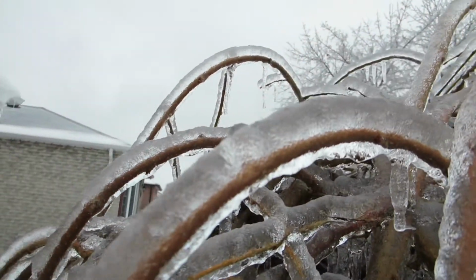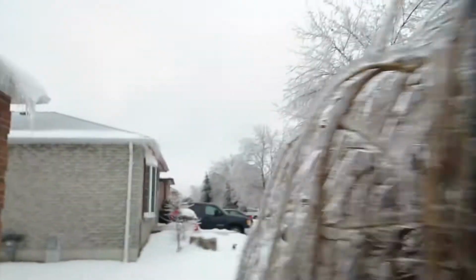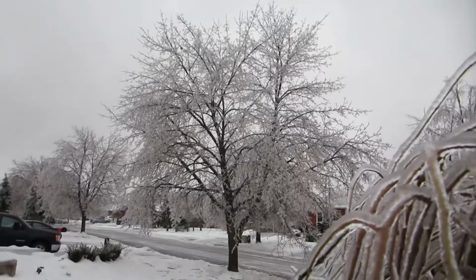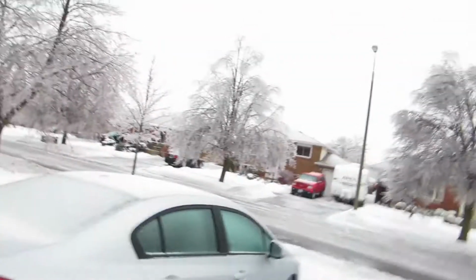Look at the layer of ice on everything here. It's a huge layer of ice. It's just encapsulated everything. Big icicle on the house there. Look at the big trees, just covered. The thing is, tonight the temperature is supposed to drop down to about -8, which means that this ice isn't going anywhere for the foreseeable future. As a matter of fact, it won't get off these trees until there's another warm spell, and who knows when that'll be. The roads are completely ice.